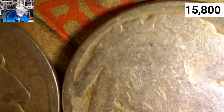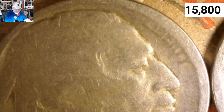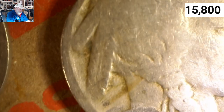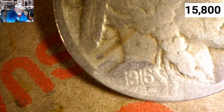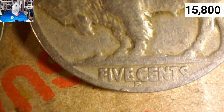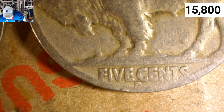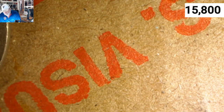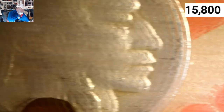The 1916's done what it needs to do. 1916, very readable date. 1916D. 1916D is 13.3 million minted. We do have it in the book. That will probably definitely upgrade.